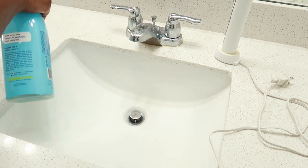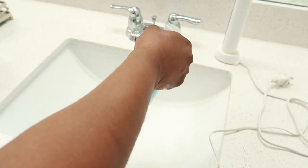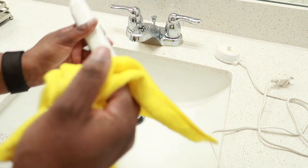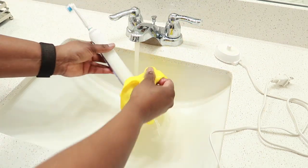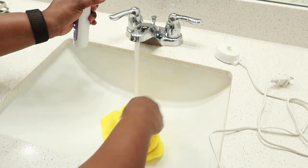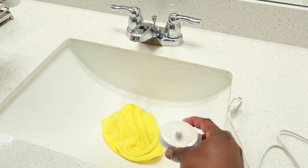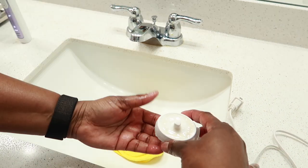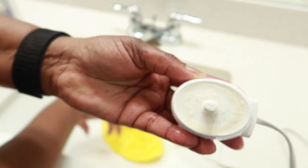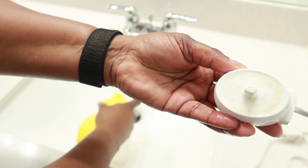And then when we work our way around to the toilet area, we're going to be using just the Clorox wipes, because I only use Clorox wipes anywhere around my toilet so that I can just throw those away. And y'all, the stand that houses my toothbrush, it gets pretty gross, so I'm gonna go ahead and get that cleaned up today.